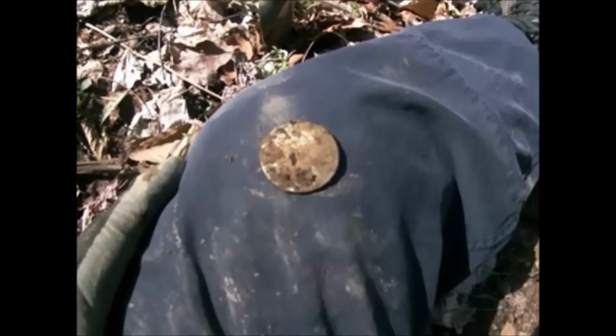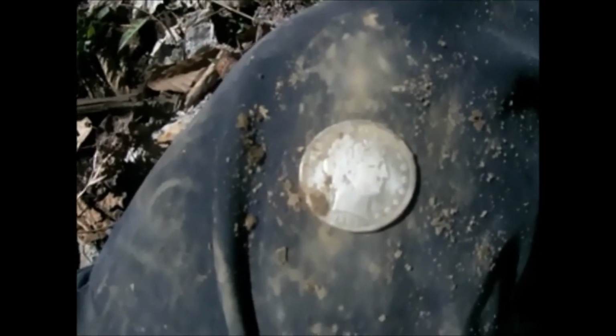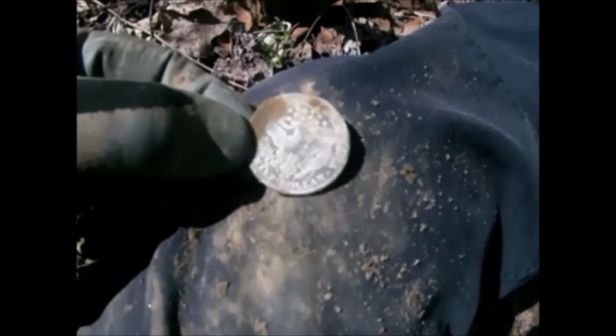Let me get it cleaned off. I'll be back in a minute. As you can see, it wasn't a token. It's a 1907 Barber half. Beautiful.